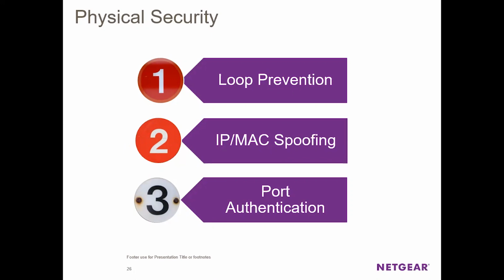But just to highlight, three of those are loop prevention, IP MAC spoofing, and port authentication. Let me put some emphasis on IP MAC spoofing and port authentication. IP MAC spoofing is really important. You can test it yourself: go to any of your networks or your clients' networks, change the IP address of the router, put in another DHCP server and see what happens. Normally, all your devices will directly connect to the new gateway, and if somebody connects to this gateway, they will be able to see all your information. So that's the first thing that you need to implement.